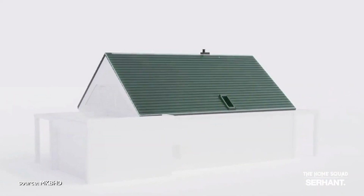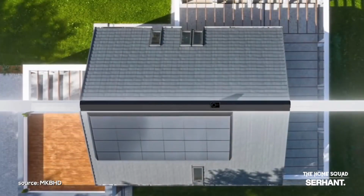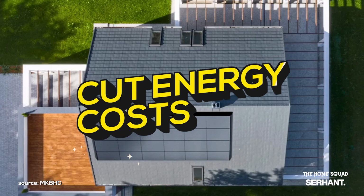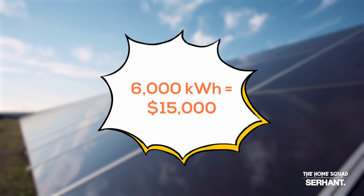With an average of 233 sunny days per year here in Orlando, solar panels can significantly cut your energy costs almost down to zero. Now, solar panels have gone up in price, just like everything else, and on average it costs around $2 to $3 per kilowatt installed. So let's just say for a 6 kilowatt system, you're looking at around $15,000, and that's before any incentives. Those costs do vary, and you'll need to determine how many kilowatts your home uses.